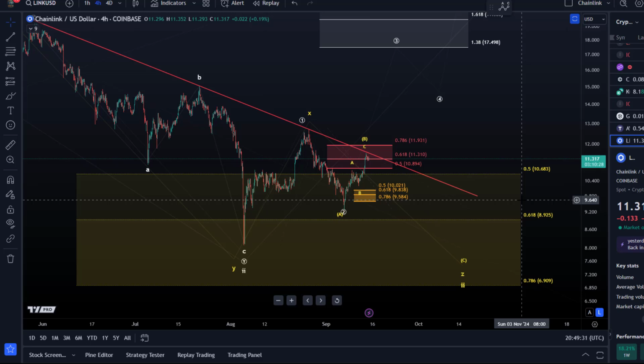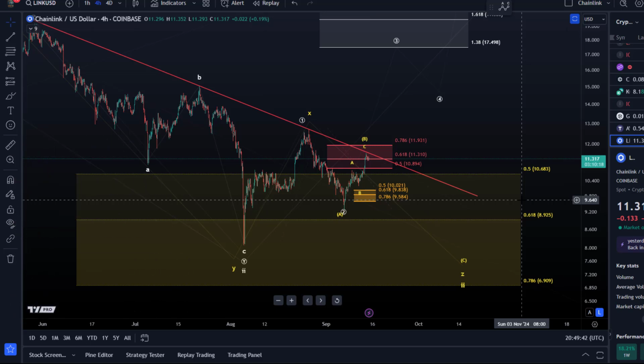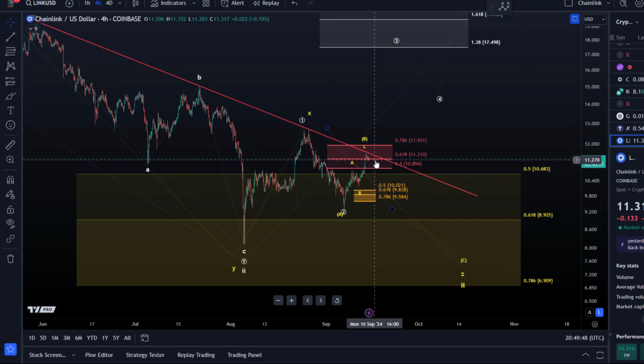Here on the Link chart, we've also moved a little bit higher, but I'm really most interested at the moment in the Bitcoin chart because it tells us a lot about the health of the current, not only cycle, but the entire sector, really. And Link is moving into resistance at the moment. We're sort of in the midst of the resistance area. It is defined between $10.89 and $11.93.